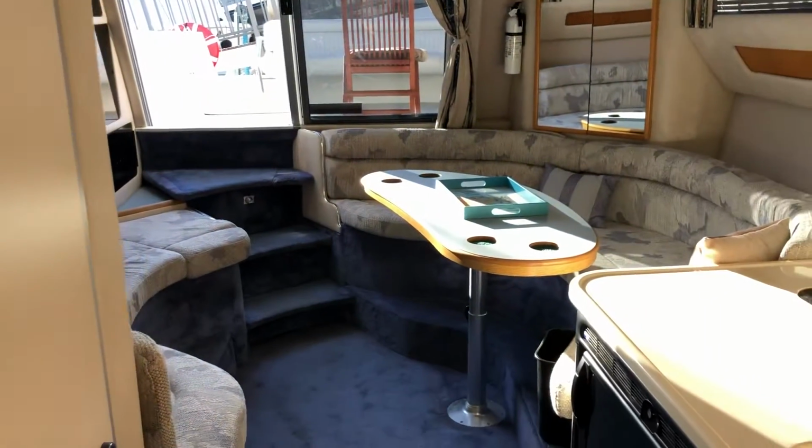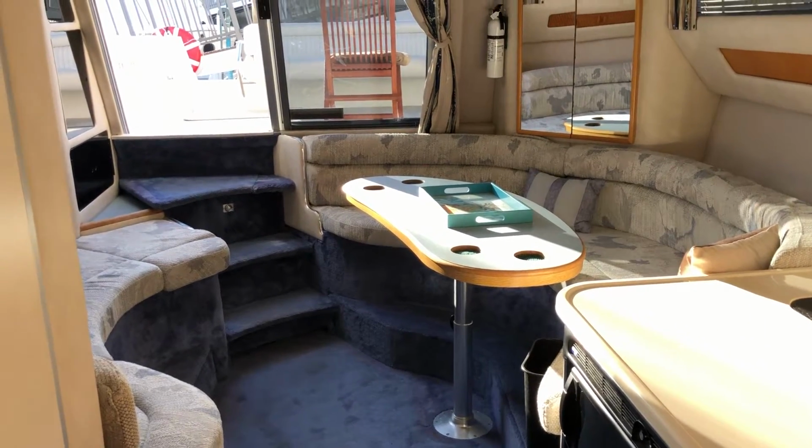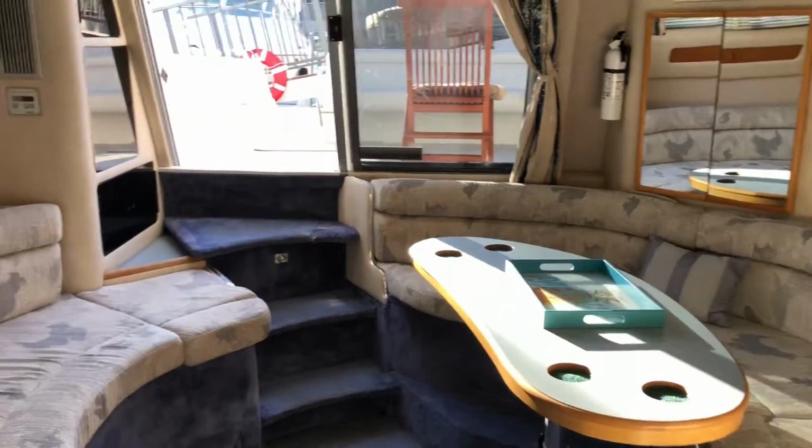There's the Salon looking back. Both the port and starboard sides break down into berths. 6 real American adults can live aboard this boat for a weekend in Catalina.